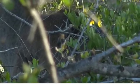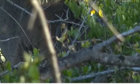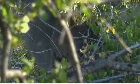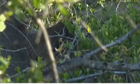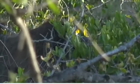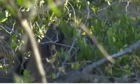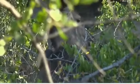Now, I'm not sure. Is it a juvenile? Hang on, let me double check. Let's have a look at this, because that is not what an adult yellow-billed oxpecker looks like. An adult yellow-billed oxpecker has got a lot of yellow and a bright red tip to it. No, I think this is a young red-billed oxpecker, but I can't seem to find an image.